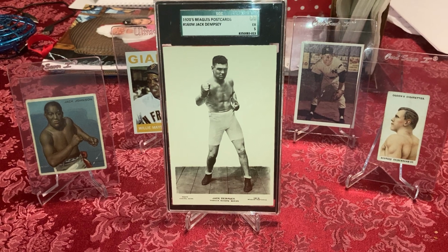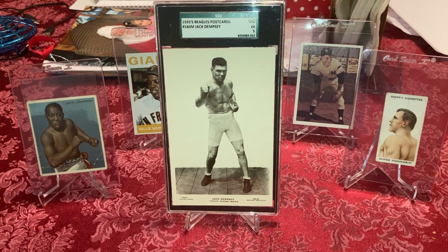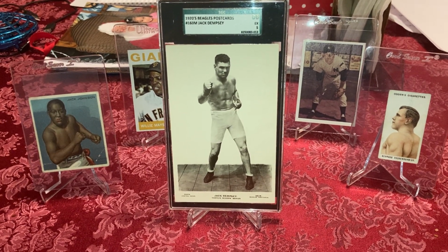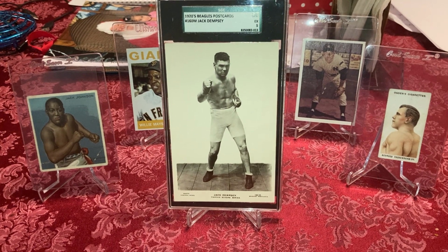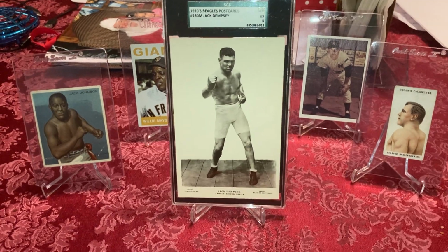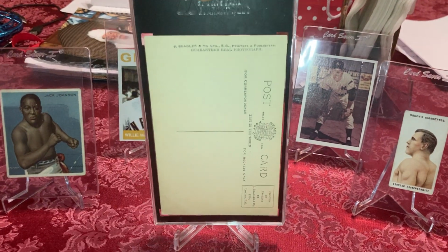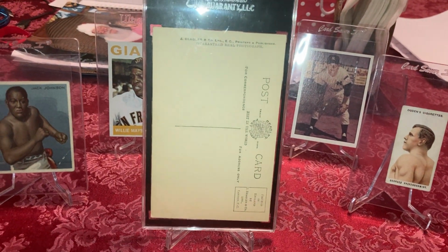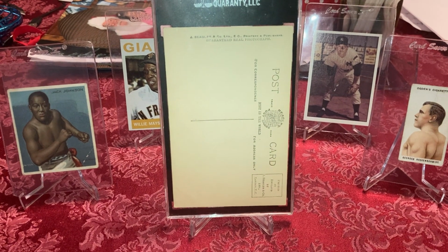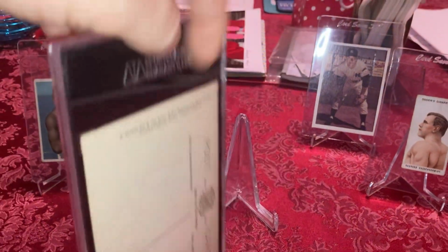The pose, it's in Dempsey's prime when he's the champ. Look at the condition he's in. He's got to be in fighting shape. Everything about it, even the wood floor, the socks rolled down, everything about this card is beautiful. I love it. And let's take a quick look at the back, if I can get it without falling. All right. Love the back too. Beautiful, beautiful 5. That is gorgeous.